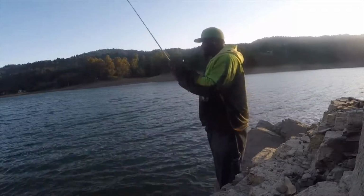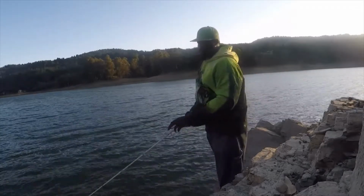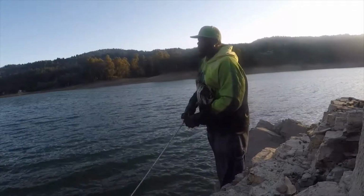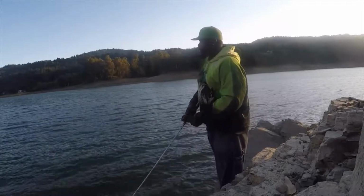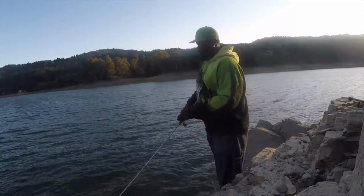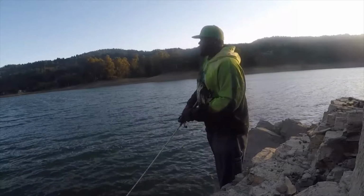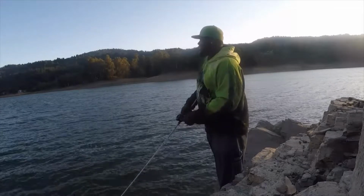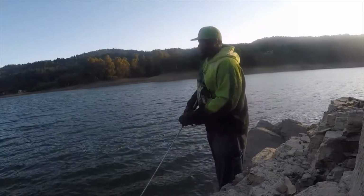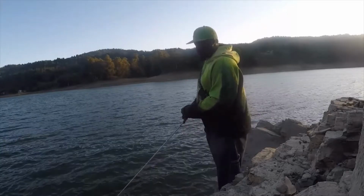Let it sink. We hit that point about the time. I'm going to throw some soft stuff on for my last 30 or 40 minutes. I might even cast in the middle real fast and jig it. See what happens. You'd be surprised what jigging a crankbait can do. Let me see if I can get one to bite jigging it, if I don't get hung up first.